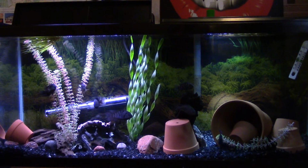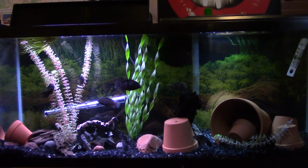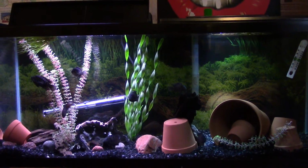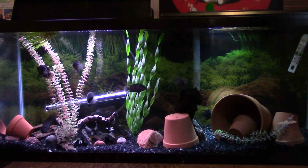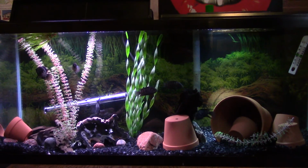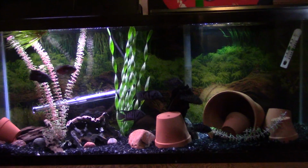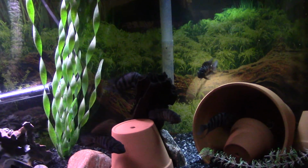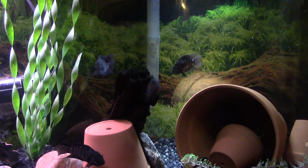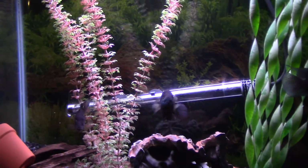Just making a quick video of my 55. We haven't showed this tank in a while. We got in here Convicts and a few Jack Dempseys. So I'm counting about 5 male Convicts in here. These are Convicts that I've grown up from fry. And we got a couple of Jack Dempseys that I've been growing up.